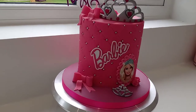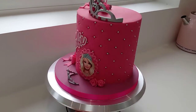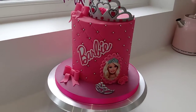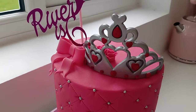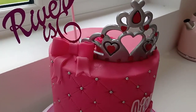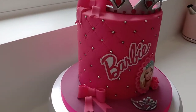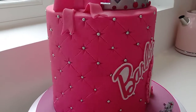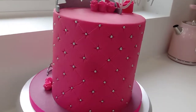It's Barbie! Oh, my 6-year-old self would have given anything for a cake like this. Pink, girly, sparkly, Barbie. So on this one we've got handmade icing, edible crown, tiara topper, some little bows, a custom topper for the birthday girl, River, what a beautiful name. And then Barbie herself. And then all the way around is this pillowed, quilted effect, which is just stunning.